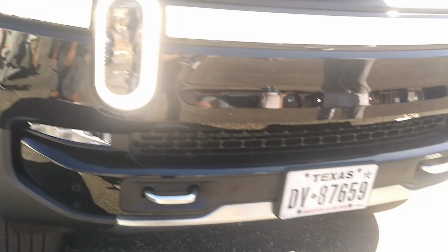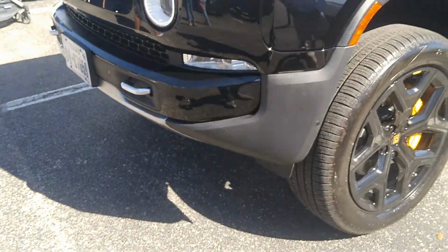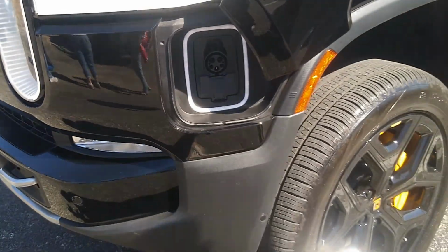And then here's the charging port right here. Let me close this back. Oh, it's in the front. I wouldn't have guessed that. Yep. There are tacos over there in the back of that F150 Lightning. You just go eat that food.